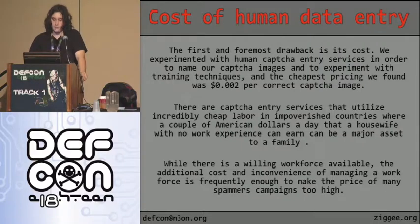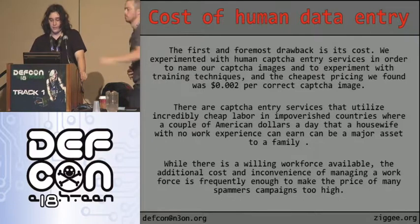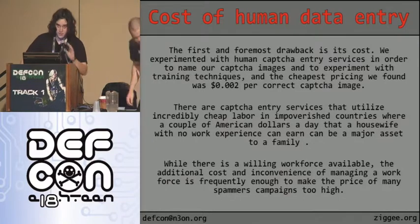There are CAPTCHA entry services that utilize incredibly cheap labor in impoverished countries where a couple of American dollars a day is what a housewife with no work experience can earn, and it can be a major asset to their family. While there is a willing workforce available, the additional cost and inconvenience of managing a workforce is frequently enough to make the price of a spammer's campaign too high.